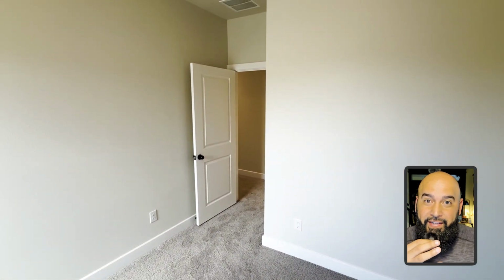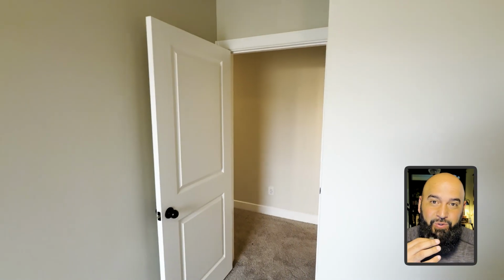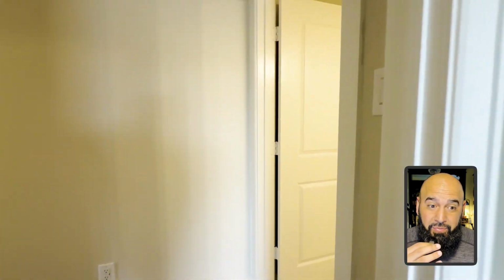I always like to open those up because when you're not here, and you're not actually walking these houses in person, I try to be as super detailed as I possibly can for you guys.